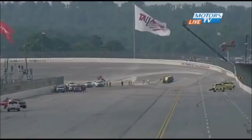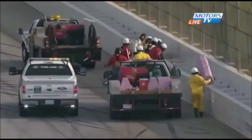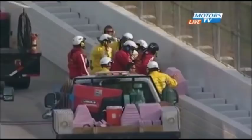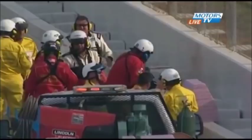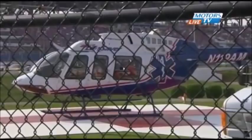The NASCAR Nationwide Series race at Talladega Super Speedway is under the red flag after a multi-car accident headed toward turn number three, damaging several cars and damaging the SAFER barrier as well. After a heavy impact to that barrier, involving a couple of drivers, including Eric McClure, who has been assisted from his car and is going to be transported to a hospital in Birmingham for further evaluation and treatment. We continue to monitor and we'll provide you any information as soon as we possibly can.